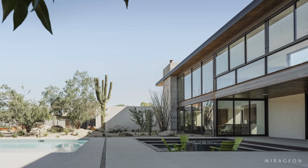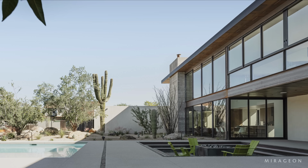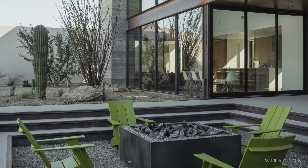Stepping outside, a covered patio extends the living space, leading to a dining and grilling area just steps away from a sunken fire pit, an olive grove, and a pool with an integrated spa and Baja shelf, a broad, shallow ledge, ideal for children.